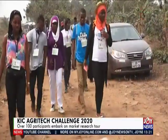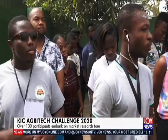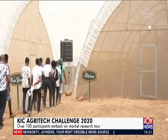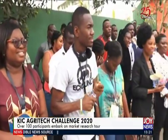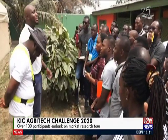Day 1 of the market research saw participants of the Cosmos Innovation Center Agritech Challenge take a trip to Obosomasi in the Eastern region to visit the Hilltop Greenhouse Village. The Greenhouse Village is managed by Tech Shelter, one of the winning teams from the 2018 edition of the KIC Agritech Challenge. Having operated for about a year, the team has managed to turn around the fortunes of the once-dead facility.